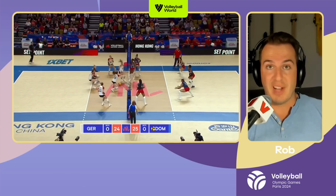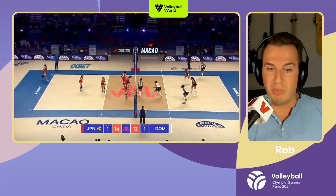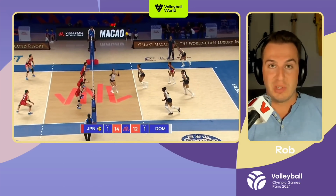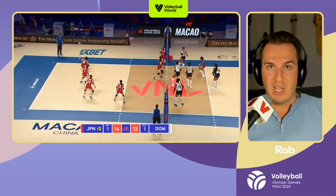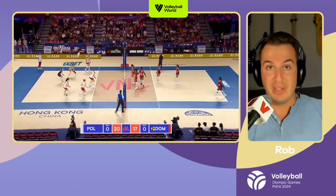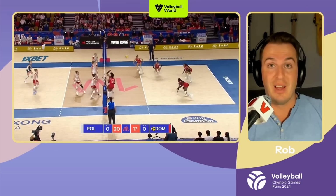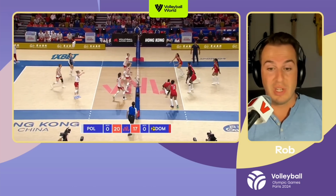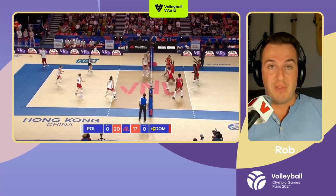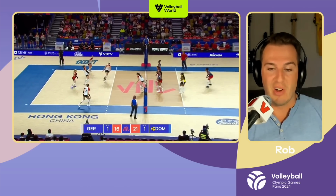Dominican Republic is defined by physicality. They don't run a super complex offense. It's not super fast. It's not super technical. Niverka Marte just does a good job at the setter position of giving the ball high enough for her really good athletes to go up and get it, and they've got some. Keep an eye on Alondra Tapia at the opposite position, just 20 years of age. She was definitely a star this VNL, while the rest of the team was kind of waiting back at home.